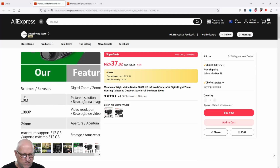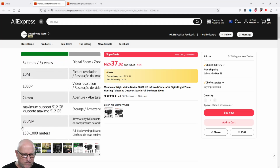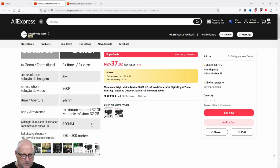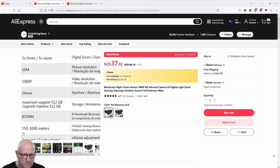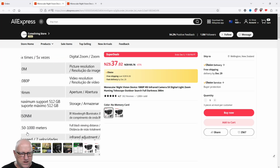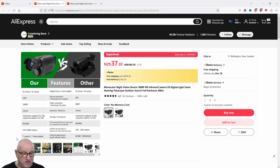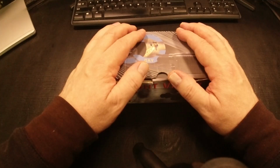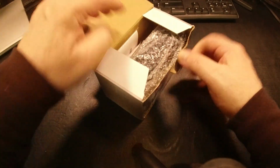Nice. We've got the 5x digital zoom. We've got the picture resolution 1080p. We've got storage of up to 512 gigabytes. That's pretty impressive. 850 nm IR wavelength. No idea what that means. Supposedly up to 1,000 meters, yeah, okay. $37.63. Sounds too good to be true. Okay, let's unbox this beauty right now. Let's check out what we got inside.